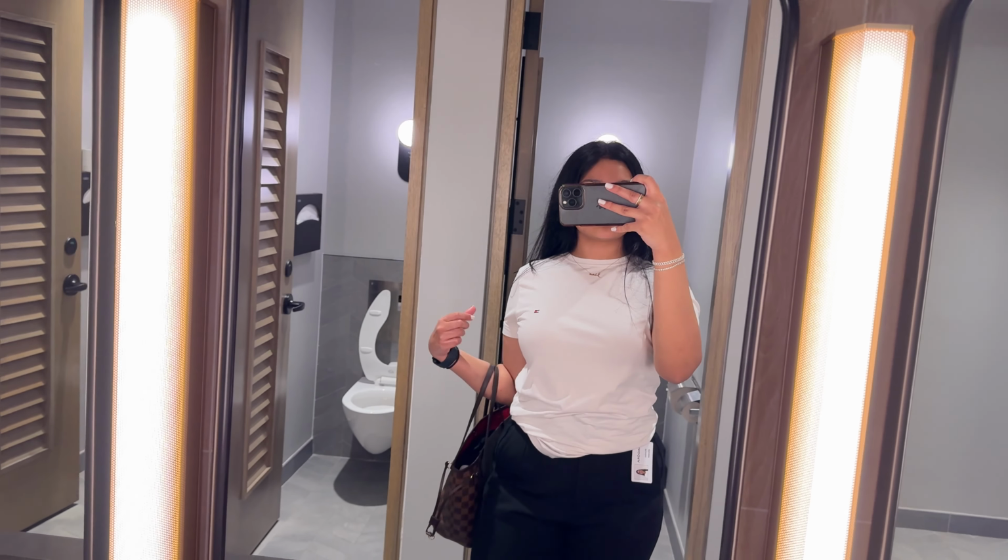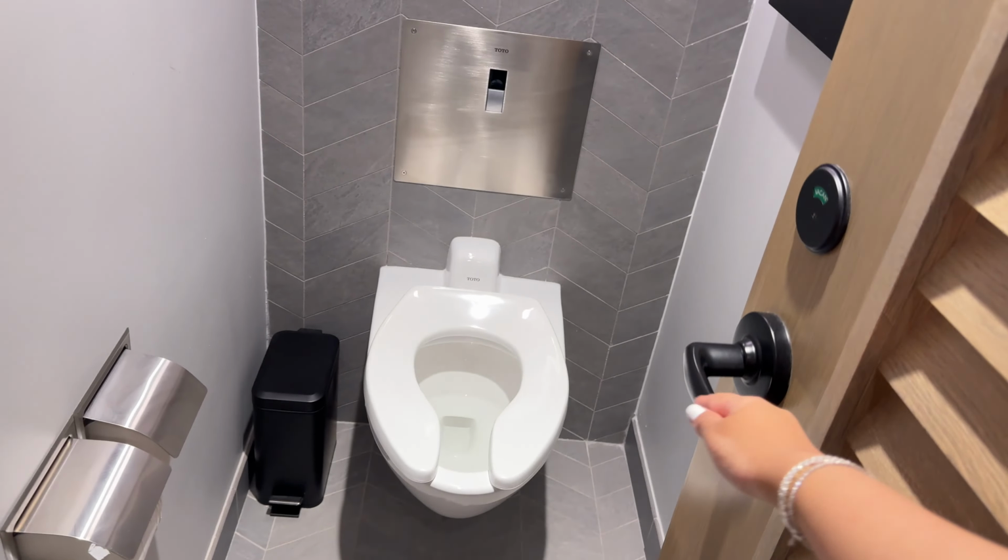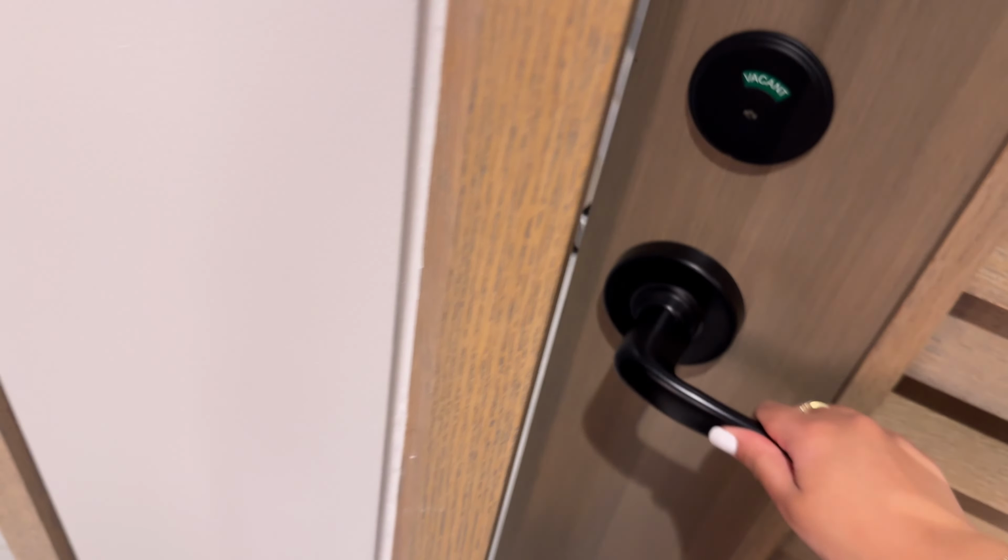Wait, let me close these doors because I always close it because I don't want to see the toilet. Wait. No.